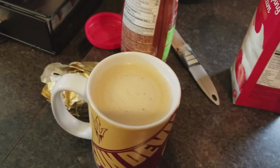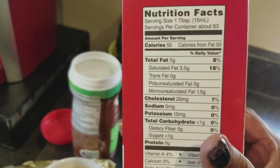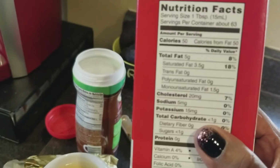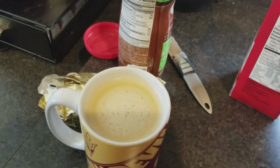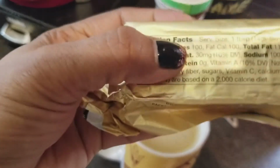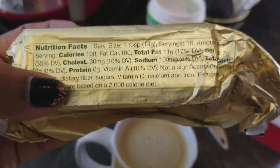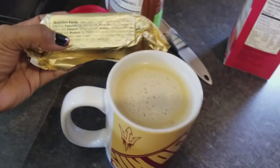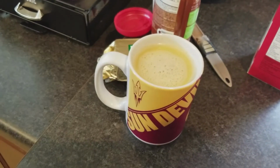Now, why do we need the heavy whipping cream and the butter? If you look at your nutritional facts, that's 5 grams of fat. Okay. And it's less than 1 gram of carbs in it. So that is what you need. Your body needs to burn the fat. And let's turn this around. Same thing with the butter. 11 grams in 1 tablespoon. Okay. This is what you need to burn. So it's awesome. I joke that if you do this, your lips are going to be moisturized and you won't get dry lips. So that's how I make my bulletproof coffee.